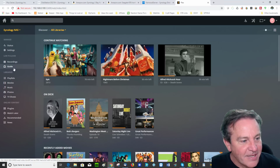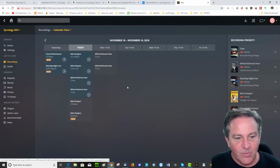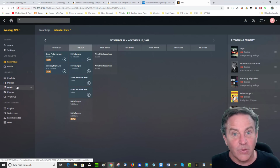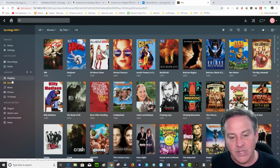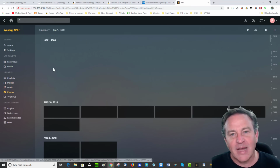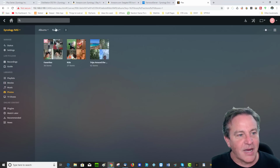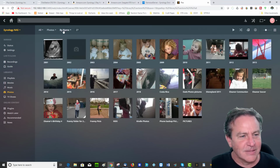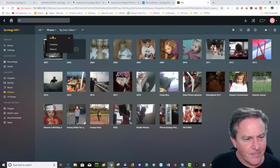You can see there's a guide, and I can actually see my recording options, what's going to record today, Monday, Tuesday, that kind of thing. This is pretty cool. I think this is definitely the way to do it. So not only can I play my movies, have plenty of room, and my music, but now I have my 30,000 pictures, and they're organized into albums, into photos, by year. Let's see, date taken. That's kind of neat.